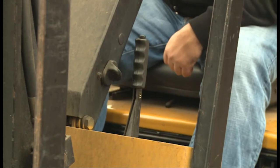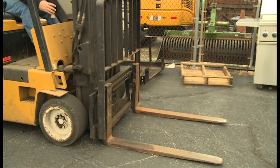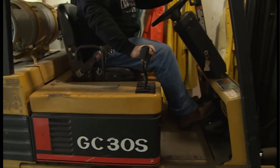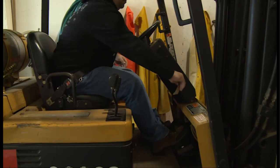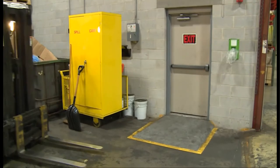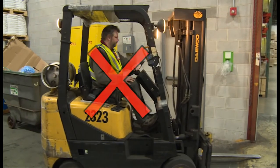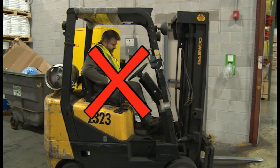If you're on a forklift, lower the forks to the ground. This will help to keep it from moving. Whenever you will be more than 25 feet away or your vehicle will be out of your sight, shut the power off and take the key with you. When parking, make sure that you don't block stairwells, exits, or fire hydrants. They may be needed in an emergency.